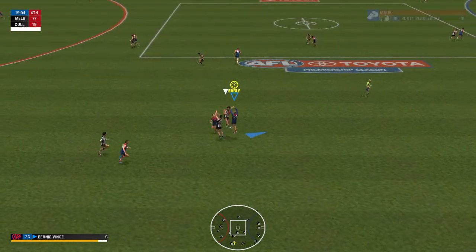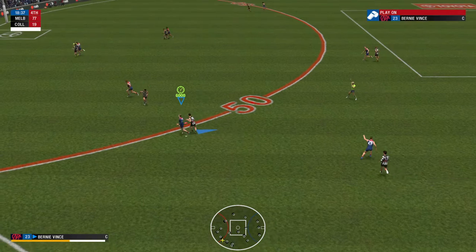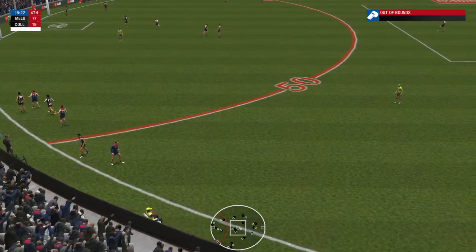Side bottom with a perfect drop punt. Pendlebury marks. Kicks. Marked by Adams. He kicks quickly, so well timed. Vince can read the play really well. I think he's definitely on his way to becoming one of the best in the league. We'll get a ball in.